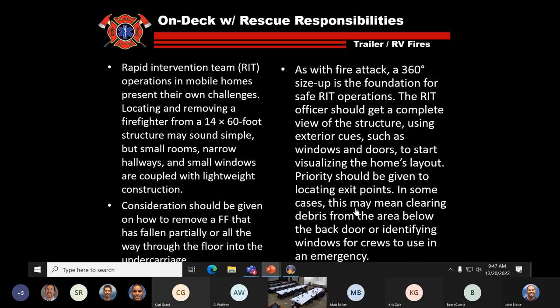A lot of the things that we have that help us as a rescue sector, RIC team, in a regular residential structure are much more complicated in a trailer fire, because once again, we don't have the ability just to bust out a window and bring somebody out a window if we have a flashover or something goes wrong. Because first of all, the windows may be at the 5-foot level, they may be too small, may be difficult for us to get in there.